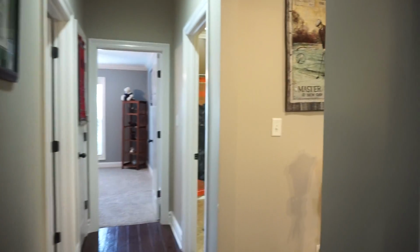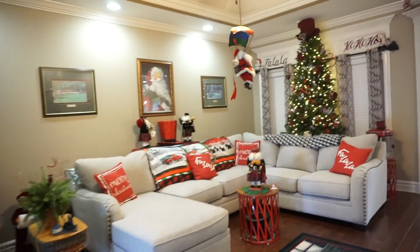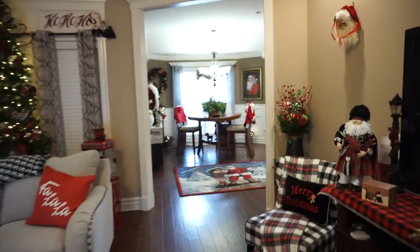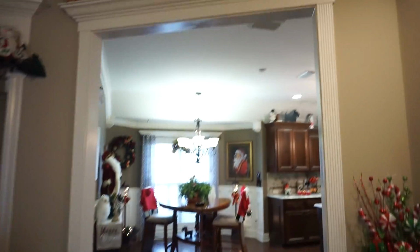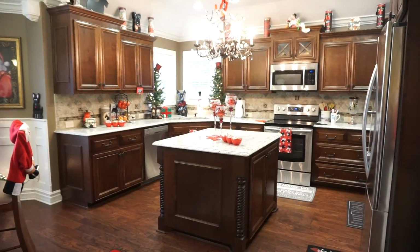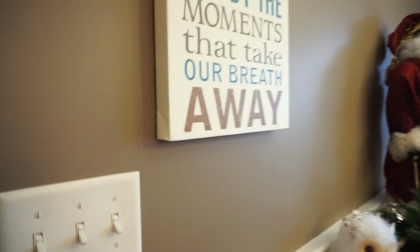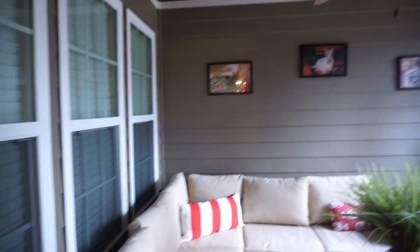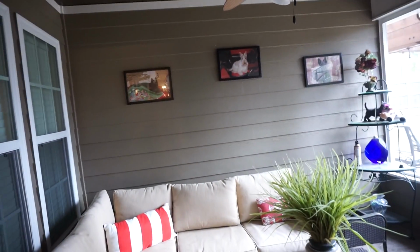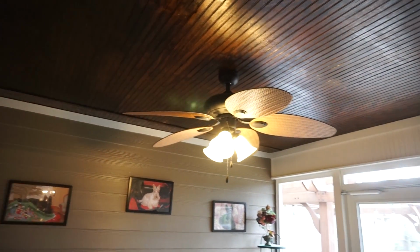All right, so now we get to see the screened porch and the huge backyard. We go through this cased opening again into the kitchen. One more look there. Isn't that beautiful? Dining area, and here is your screened porch. Oops. There we go. I love that stained beadboard.